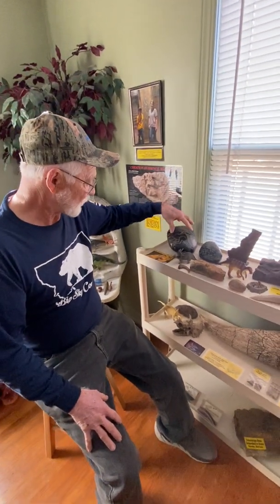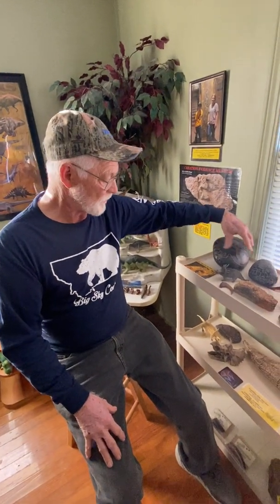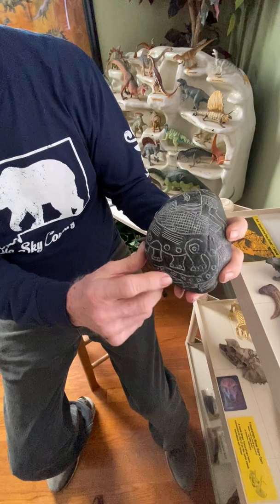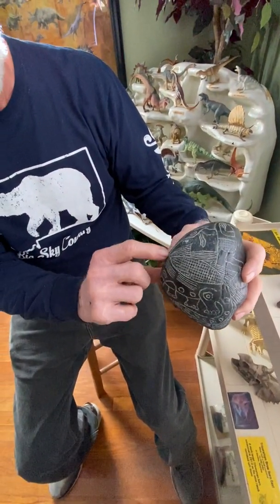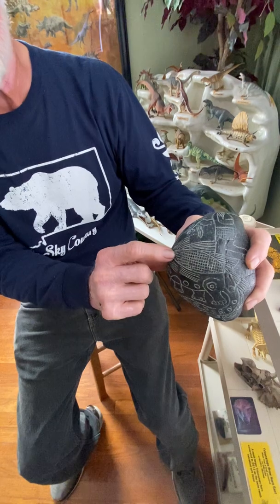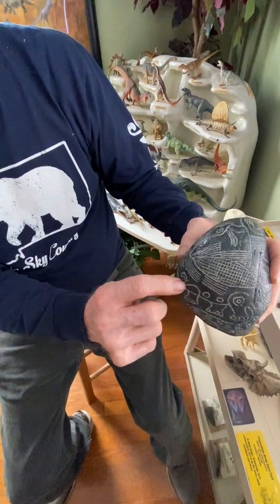And these are replicas of rocks from Ica, Peru. Some may pronounce it differently, I'm not sure. But anyway, let's look at this one. Now, this is a dinosaur. It's got a long tail, kind of a long neck. And then what I want you to take note of is the top part of this dinosaur is a fine pattern. But on the bottom of this dinosaur is a circle pattern that they've carved in here.